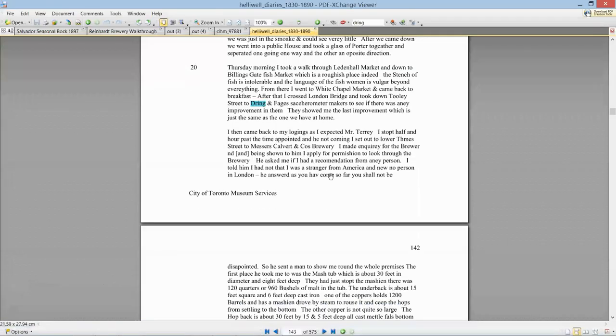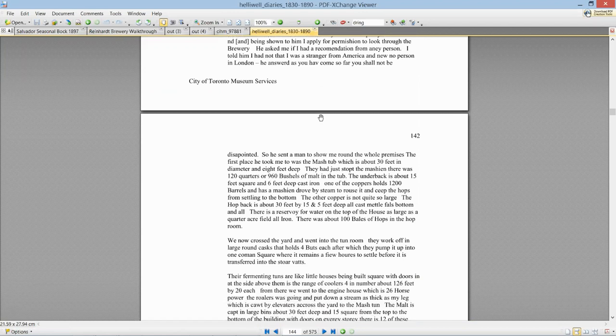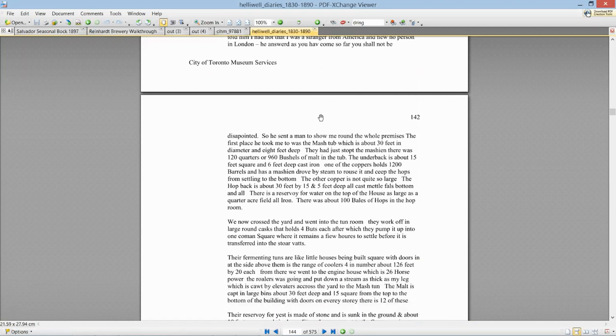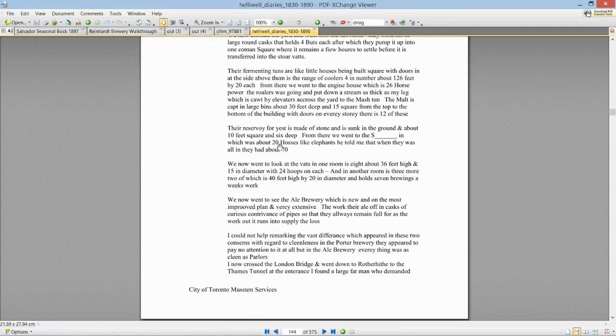It's a good trick. But maybe the best part of this is that he's going to Calvert & Co.'s company brewery. They show him around. I told him that I was a stranger from America and didn't know anybody, and the brewer says, oh, all right, we'll come in and we'll show you around. So it's very similar to the way it would be now. He's got great descriptions of all of the equipment that they had at the brewery. He's got all sorts of this really useful stuff.